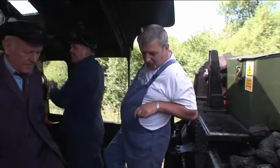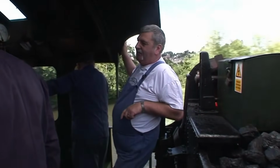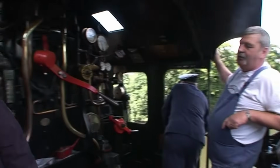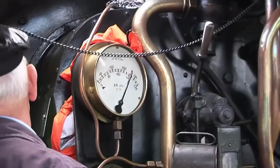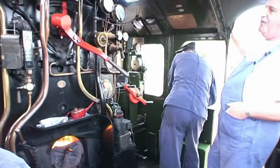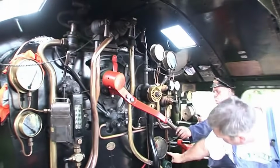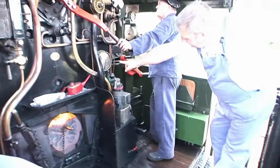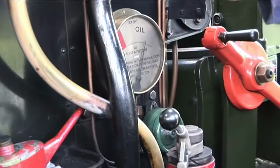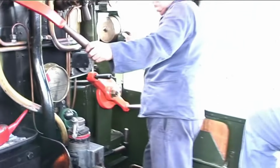The firebox nice and full, just nicely burning through, and hopefully for a good run non-stop down to Paignton. Driver's just eased off there, and showing on the jockey valve up here, showing that he's getting oil on his gauge here, showing that although he's got no actual much steam on, he's getting oil to his pistons and valves.